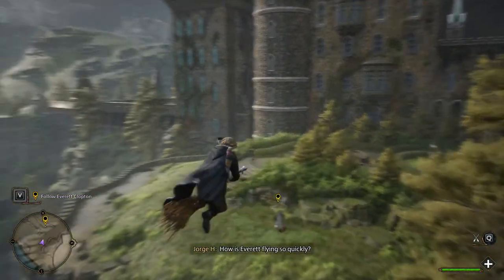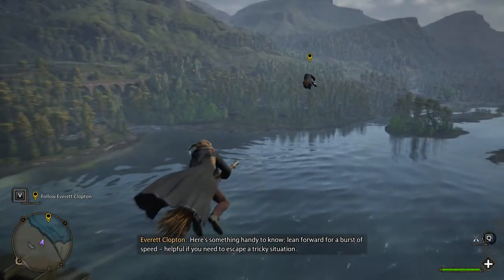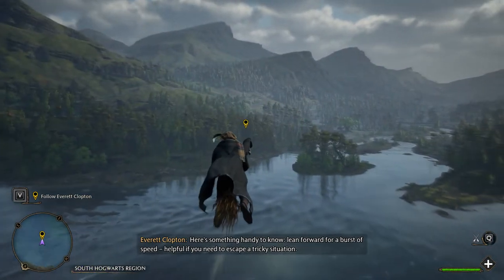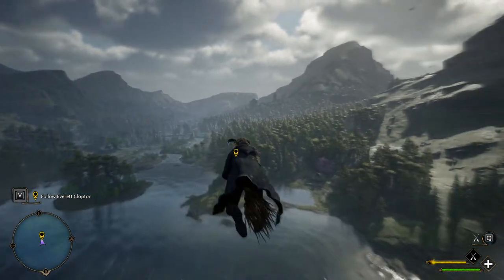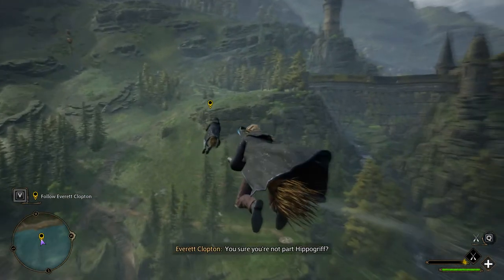How is Everett flying so quickly? Here's something handy to know. Lean forward for a burst of speed. Helpful if you need to escape a tricky situation. Now that's more like it. You sure you're not part hippogriff?